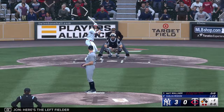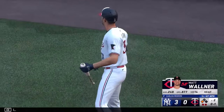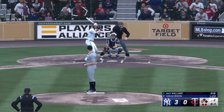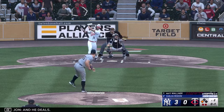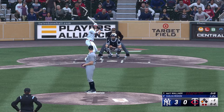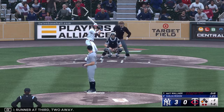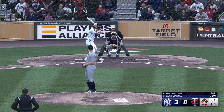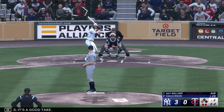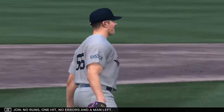Here's the left fielder, Matt Walmer. And a foul ball. And he deals. Yeah, a foul ball. And now one and two. Runner at third, two away. Pitch misses. And the count is even, two and two. It's a good take. Cuts and misses. It's a strikeout. No runs, one hit, no errors, and a man left.